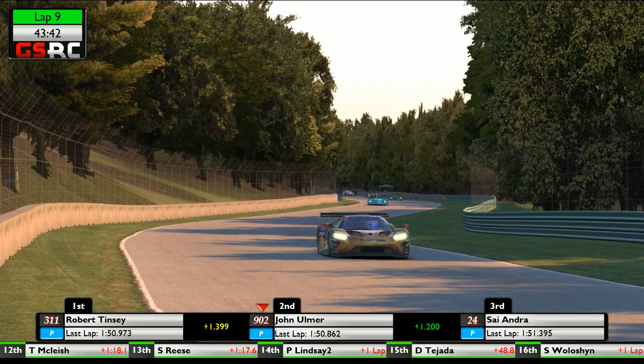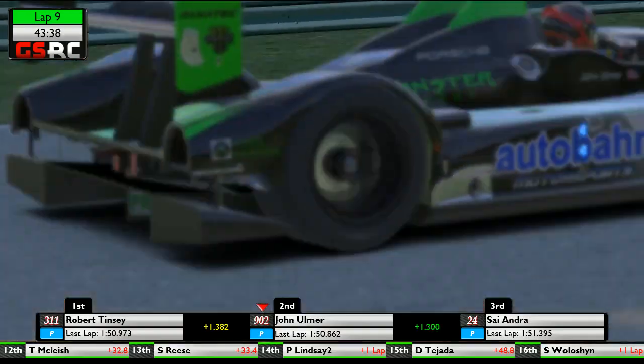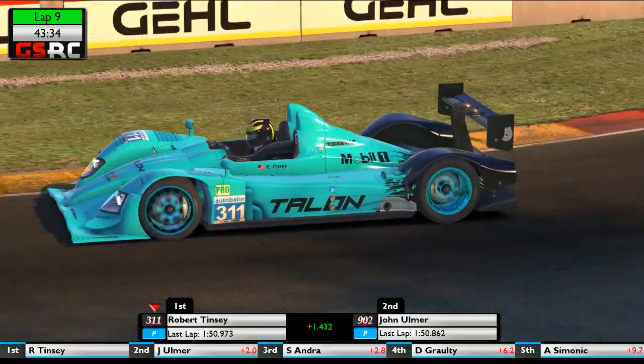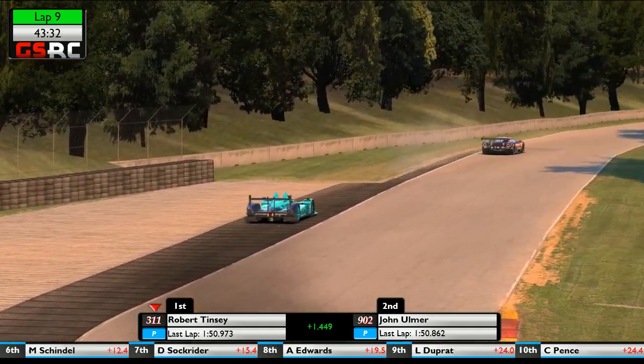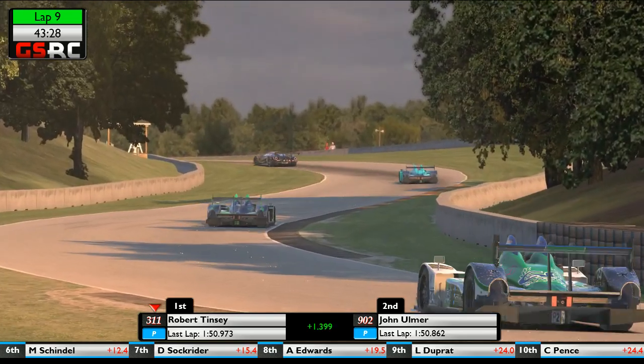So good on him. Joe, with a 60-minute race and about 43 to go, those GTD cars run long. That might be at the front of the window. It's cutting it awful tight. I'm not sure if they've got 45 minutes' worth.